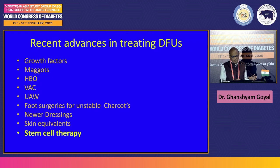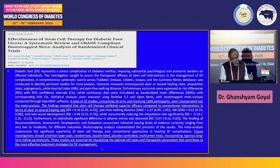This slide has already been shown by Milind, and you can see what I put in the last. This is stem cell therapy, which I'm going to discuss. It's a new thing, but it's still in an experimental state. I think there will be a lot of queries and a lot of things to be discussed, but in just 10 minutes I've tried to give you a glimpse of this stem cell therapy.